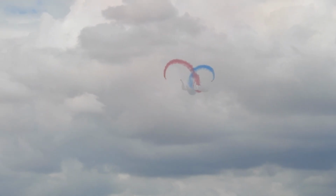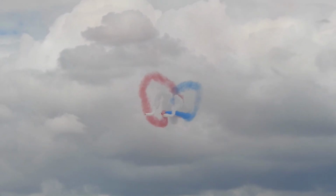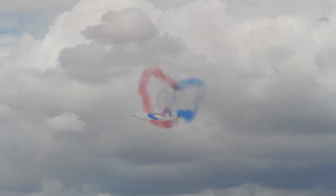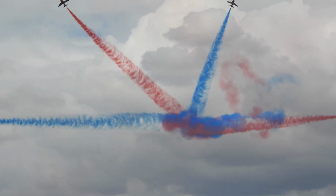Look directly to your front, you've got Hannah running back in, Reds 8 and 9 rolling around the rest of the synchro. Once again, get your cameras ready for the Hannah break. Reds 6 and 8 go off to our left hand side, Reds 7 and 9 go off to our right hand side. Hannah and the synchro pair are led by the synchro leader, Squadron Leader Tom Hansford.